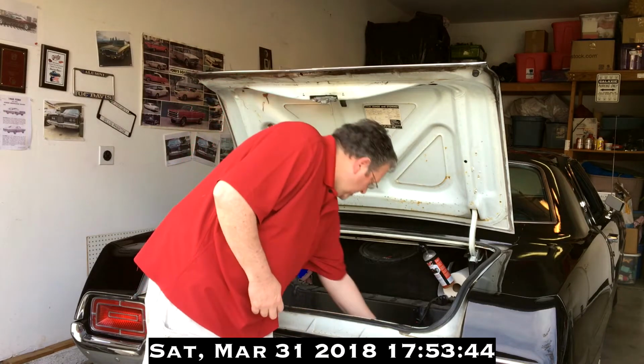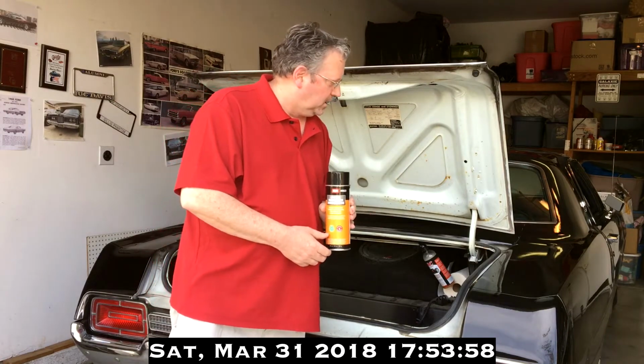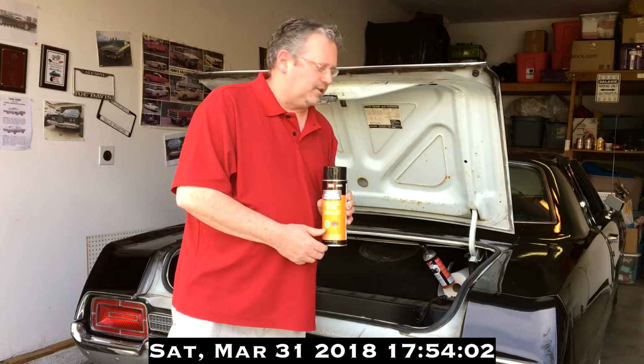Second part is the trunk floor, which has rust, and I'm going to want to sand that down because then I want to prep it third with this rubberized undercoating that almost acts like a spray-on bed liner, only not nearly as thick.